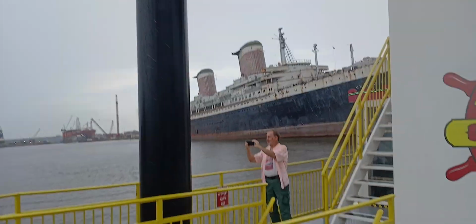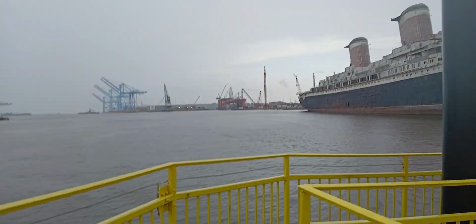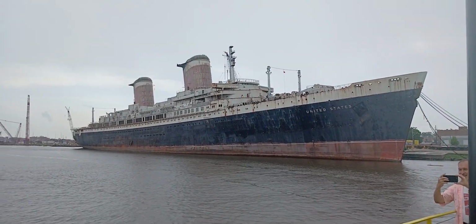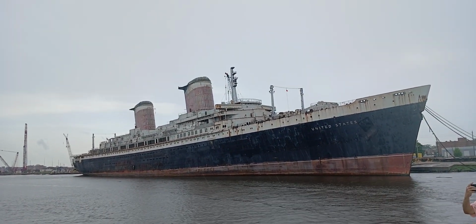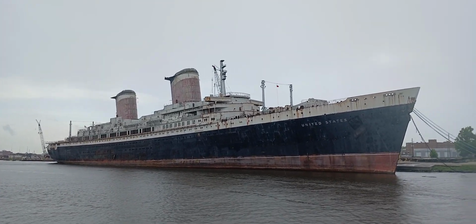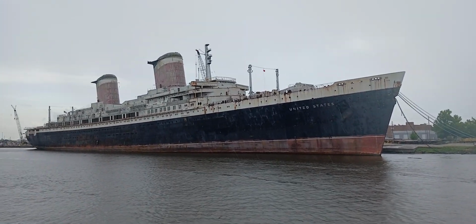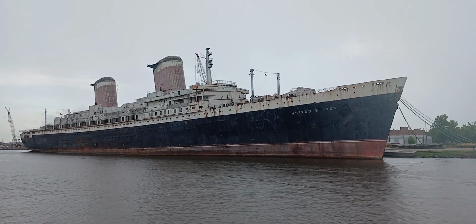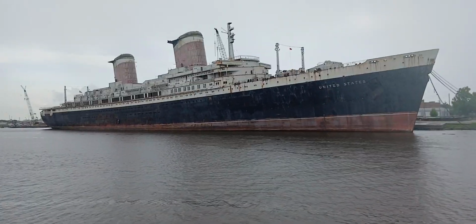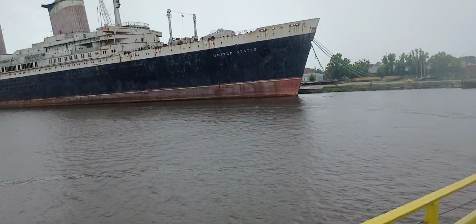All right, it looks like the captain has taken us across the river where we're going to see some naval ships, and we've seen some activity since Sunday over here. So let's talk about these ships. The first one we're going to see is the Medgar Evers, which has been in Mobile for about a month or two. And it's in here for some service work to be done on it.